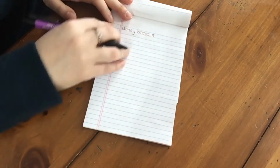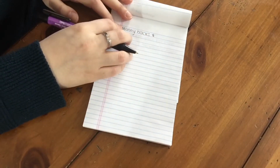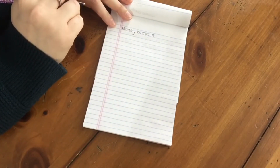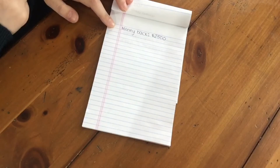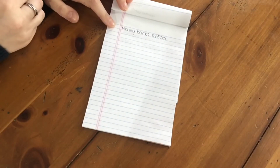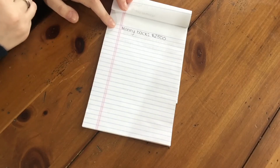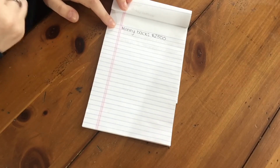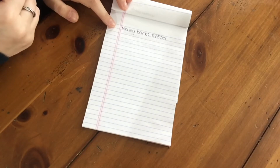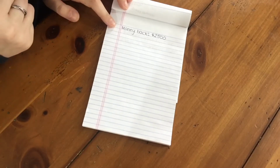So first off, what I start with at the top is always how much money I'm going to be getting back. So I'm going to start with a number like that. So step one is definitely to plan out what you're going to need this money for before you receive it. This way you're less likely to spend your money frivolously on things that you think you need just because you have the money in your account.